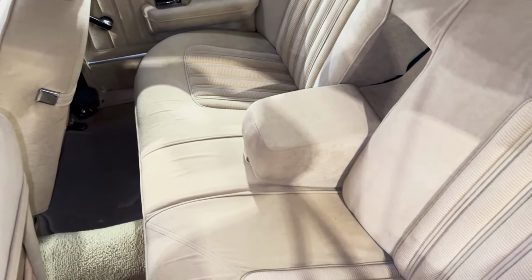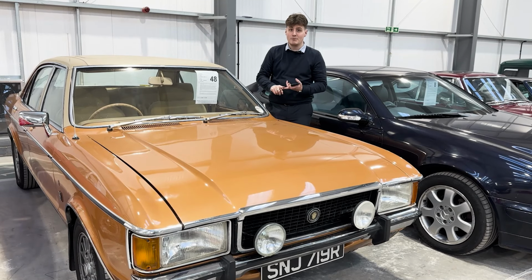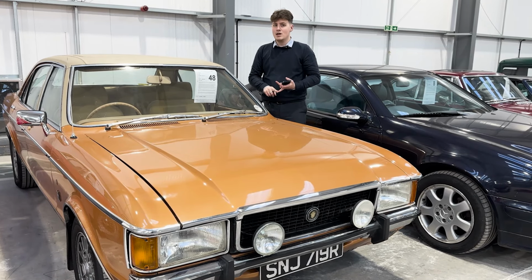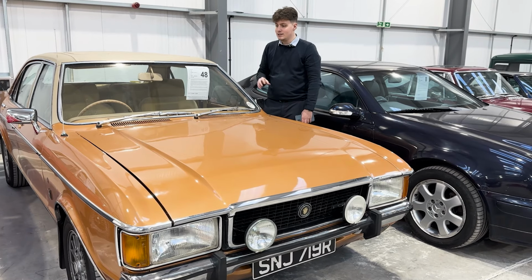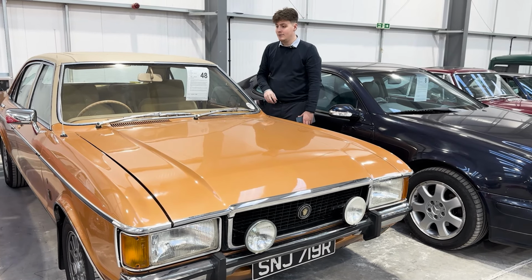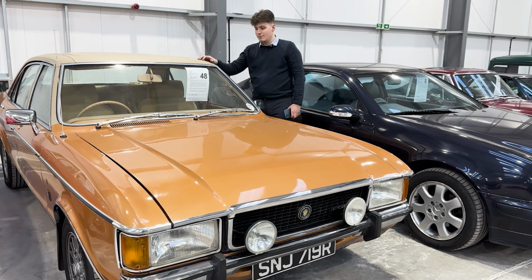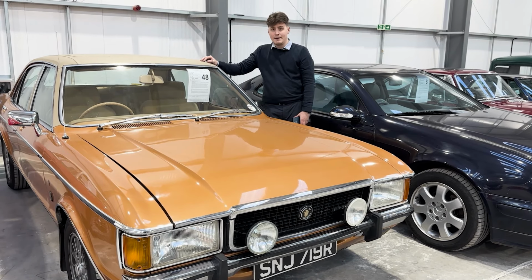Now, mentioning the history, this car hasn't just got some history, this car has got phenomenal history. There's a plastic wallet with invoices in, and then there's also a whole ring binder folder with invoices in. Those invoices in total amount to £25,000, which is just exceptional. That shows the level of care and detail that has gone in to making this car how it looks right now. It's finished in this beautiful bronze metallic over a beige cloth interior, and it looks absolutely stunning.